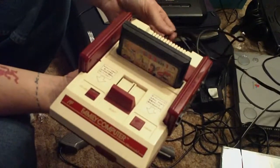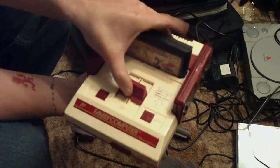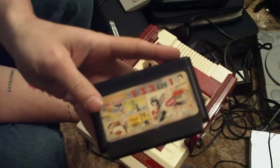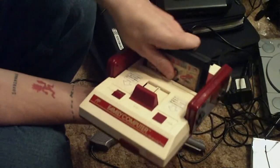We have here my girlfriend's. I got her this. It's a Nintendo Famicom. It has the AV in the back, so that's really cool. In there we have 133 games in one. One of those bootleg carts, and it's 7 games repeated 133 times. But they're all Nintendo games, like Popeye and whatnot. And I got her some games to go with it.